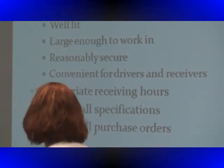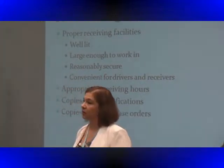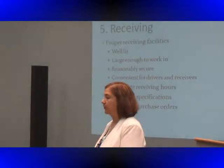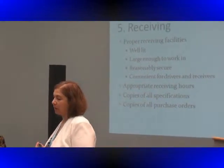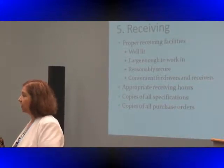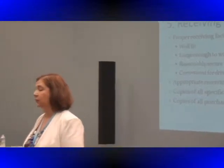So to do good receiving, you should have receiving facilities that are well lit, large enough to work in, so that you can open cases, check them, reasonably secure. They shouldn't be outside, for example. They should be indoors where you can check them, and convenient for both drivers and receivers.